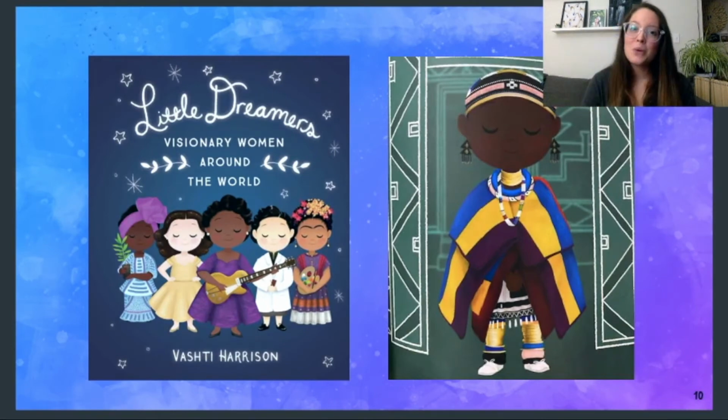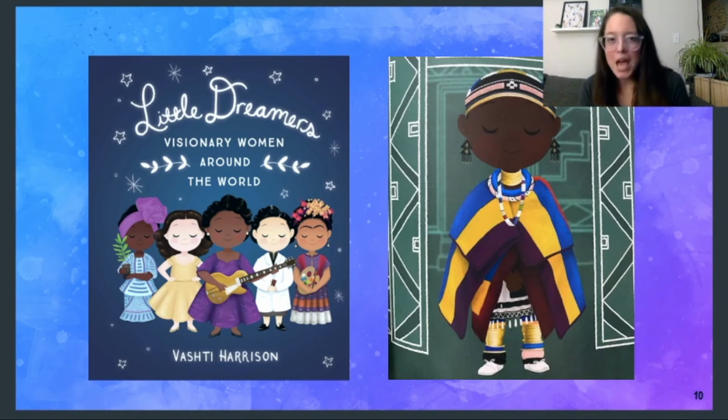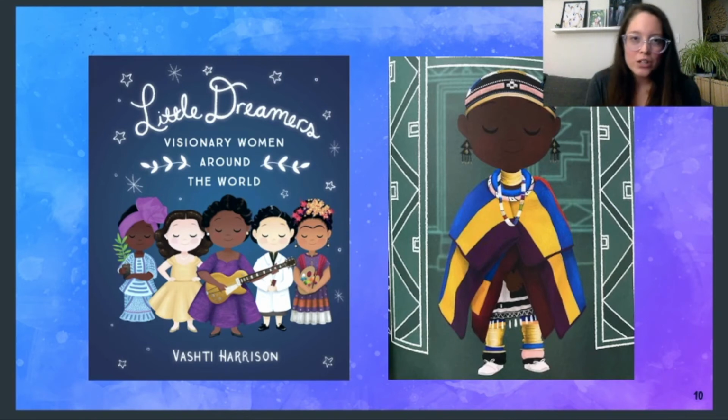Now you can learn more about Esther Mahlangu from this book that is in our library system called Little Dreamers, Visionary Women Around the World. Esther's in there along with a lot of other brilliant women, not only artists, but engineers, writers, all sorts of ladies that I would love for you to learn about.